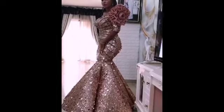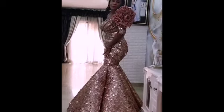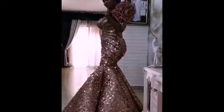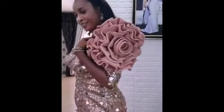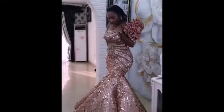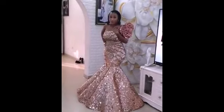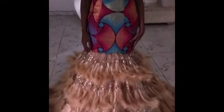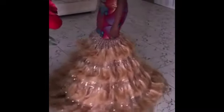Check out this lace glamour style. Very beautiful for special event, for red carpet, for second dress. This is absolutely amazing. Very gorgeous style. This style is absolutely gorgeous. Feathers, floor length with Ankara combination. Check it out. This is super gorgeous for your special event, for red carpet or party.